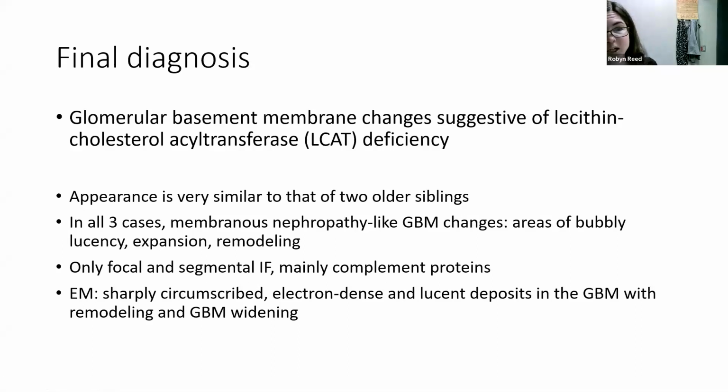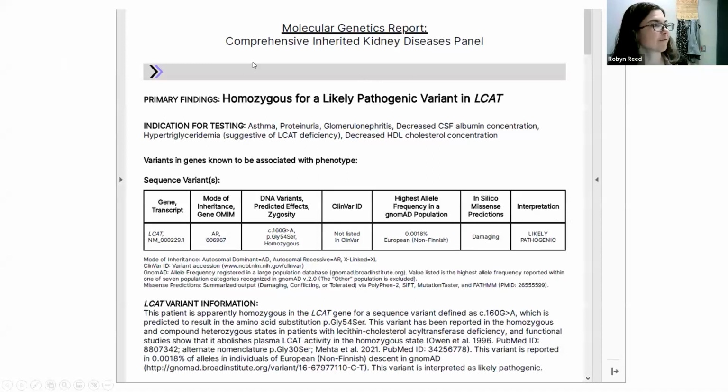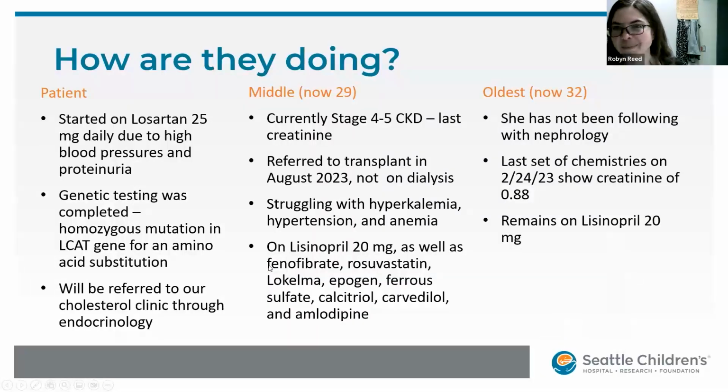So my final diagnosis here was glomerular basement membrane changes suggestive of lecithin cholesterol acyltransferase deficiency. And I commented in my report that the appearance was very similar in the siblings, and in all three we saw those characteristic membranous nephropathy-like basement membrane changes and the characteristic EM changes. It was very gratifying to look in the chart and discover that the genetic testing did happen and did in fact identify homozygous likely pathogenic variants in the LCAT gene in this patient. Both of them were the same homozygous pathogenic variant. And I'll hand it back to Amber.